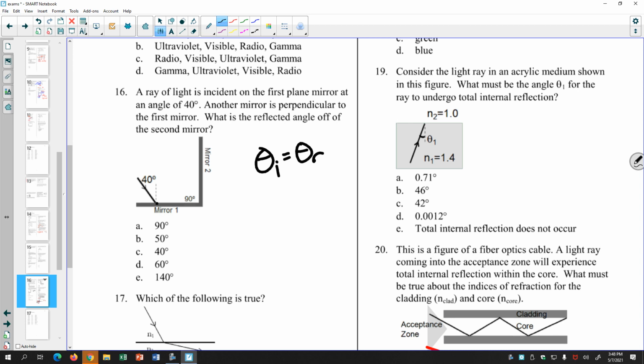So here, first of all, it reflects off of there. This angle has to be 40 degrees by the law of reflection. That means this angle has to be 50 degrees, right? Because 50 plus 40 equals 90. Then notice that I have this triangle right here.